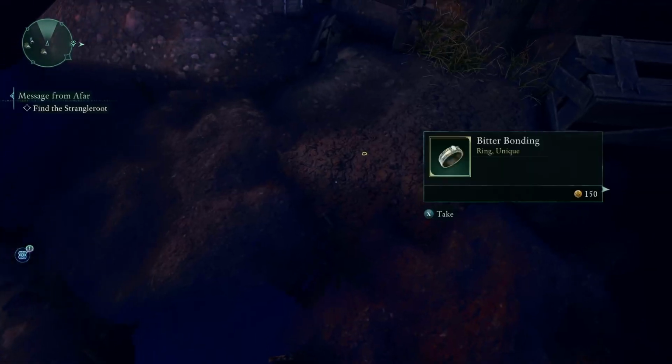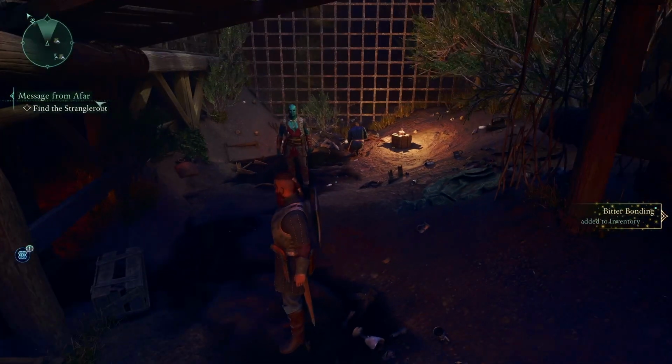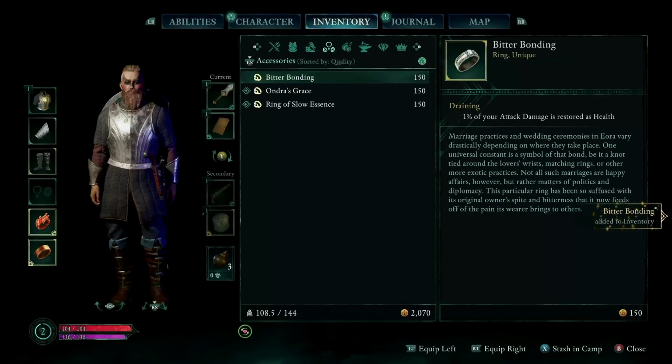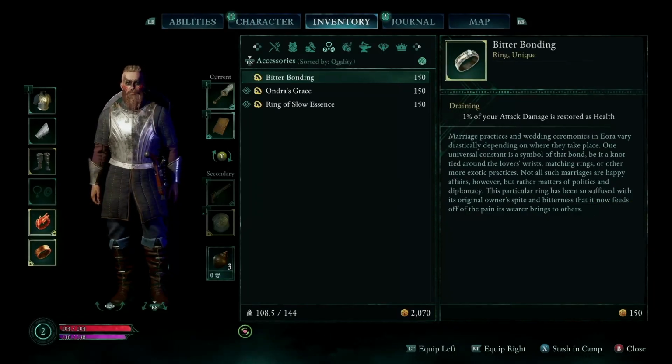Now because he's looking for it, you can give it back to him, but personally I don't think the reward is worth it, and you're better off keeping this ring for yourself. Especially because of its bonus, which allows 1% of your attack damage to be restored as health. So especially early in the game, this is a really great ring to have.